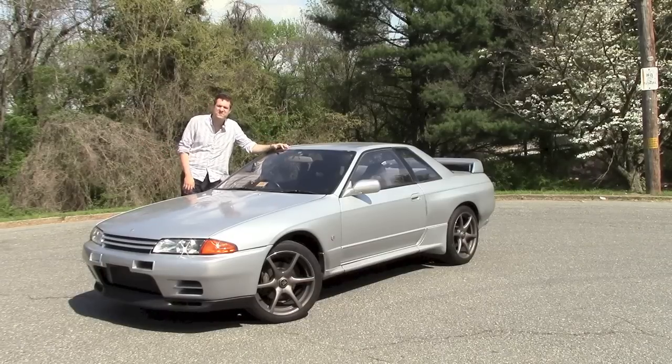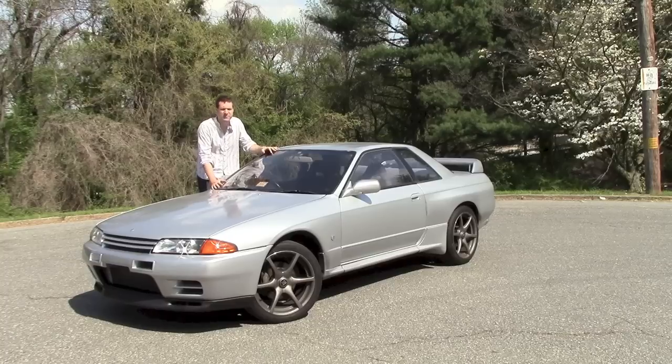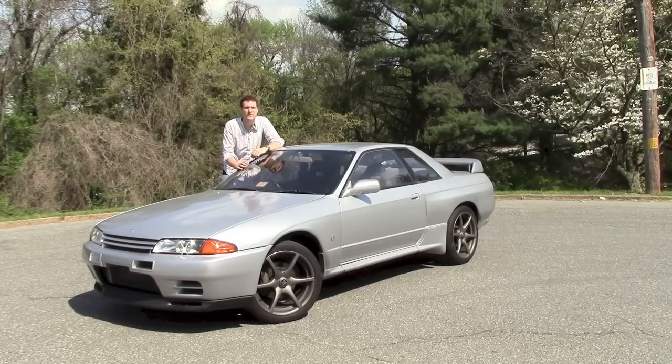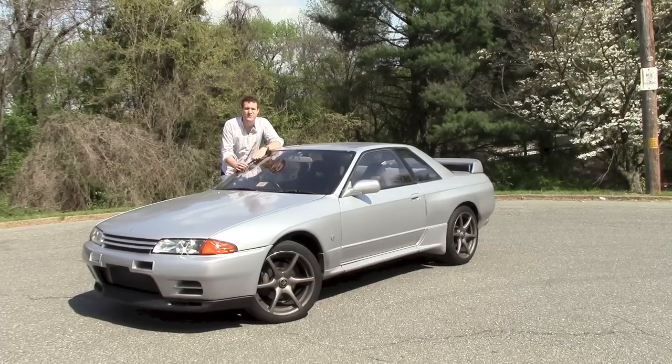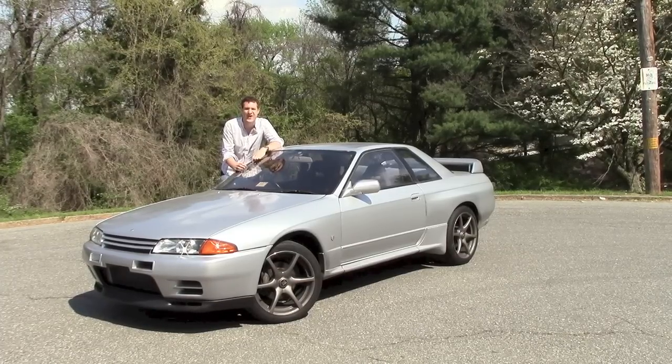So a lot of you have been asking me what it's like to drive my Nissan Skyline GT-R, and I've been holding off because I wanted to get a lot of seat time before I gave a thorough review. But I've had the car for about a month now, so I think it's time to show you what it's really like to drive this newly imported Nissan Skyline GT-R.